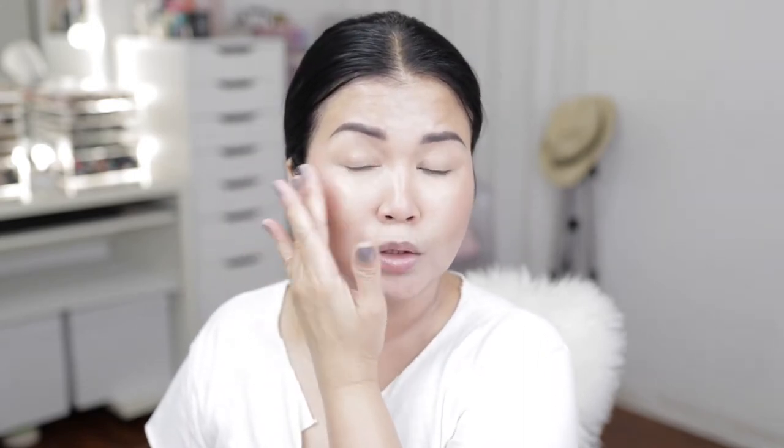I'm a left-handed person. If I'm using my hands as my makeup tool, the strength is on my left hand. Love this. This is only $6. I got this from Yes Styles.